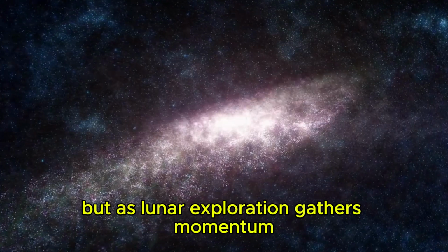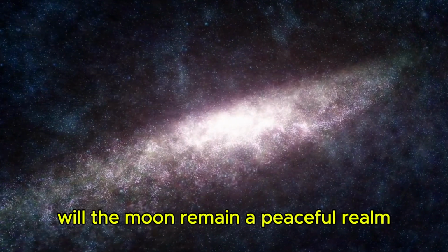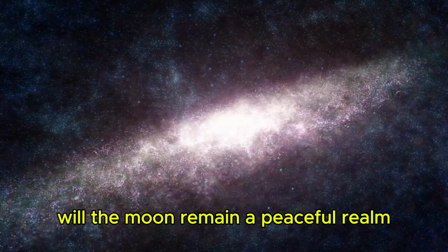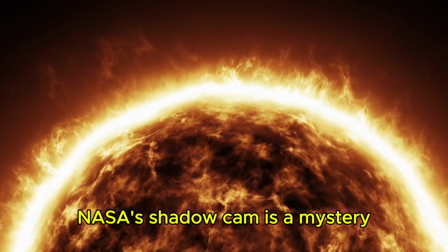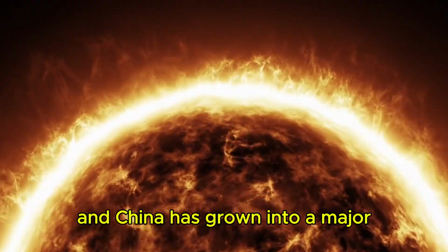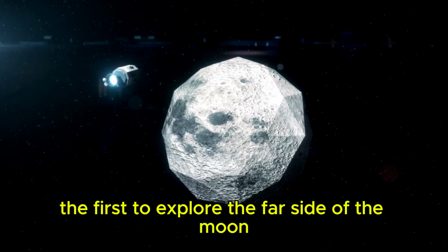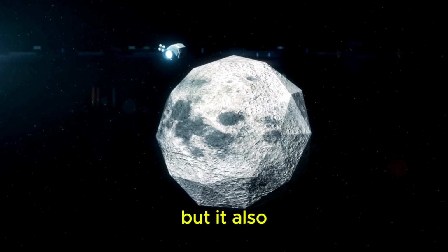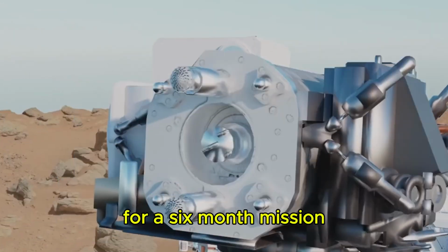But as lunar exploration gathers momentum, a new race is on the horizon. Will the moon remain a peaceful realm, or will human conflicts extend into the heavens? NASA's ShadowCam is a mystery tied to lunar illumination, and China has grown into a major competitor in the space race. Not only was China the first to explore the far side of the moon, but it also recently sent 3 astronauts to its space station for a 6-month mission.